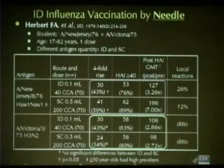Another example, also comparing the swine influenza to the seasonal strain, was from Herbert, who studied patients 17 to 82 years of age with one dose. And you can see here the swine flu did poorly, and I wonder if this is analogous to what we're seeing, that it's harder to get a good response from avian influenza than from the seasonal influenza strains, and they've got to figure out how to get adjuvant or get more antigen into the doses. So you can see it did rather poorly.